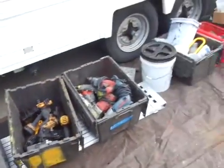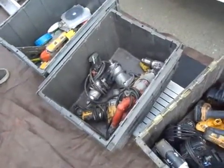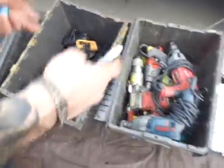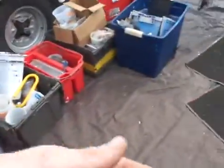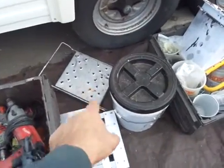So a lot of gray boxes here. This is measuring stuff and perishables, but what I'm doing here is I'm getting in a separation mode. I'm separating impact guns, battery stuff, drills, cutting material. Before you go that way, just keep going down this way. What's that for? That's another step.